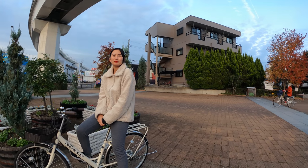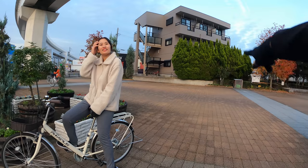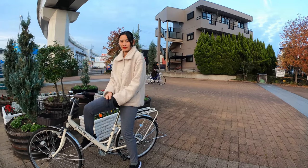So come along and join on for our nice little adventure ride. So we're just gonna do a nice little loop of nearby where we live and show you guys and talk about some of the interesting things that are here. So let's get started with the ride.